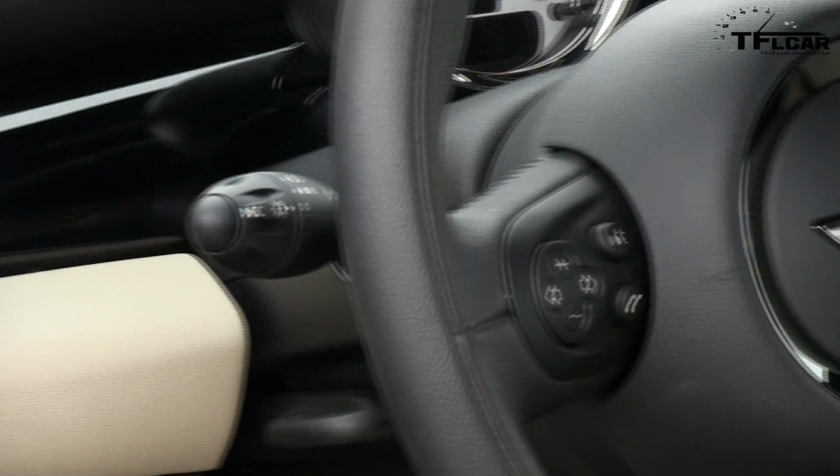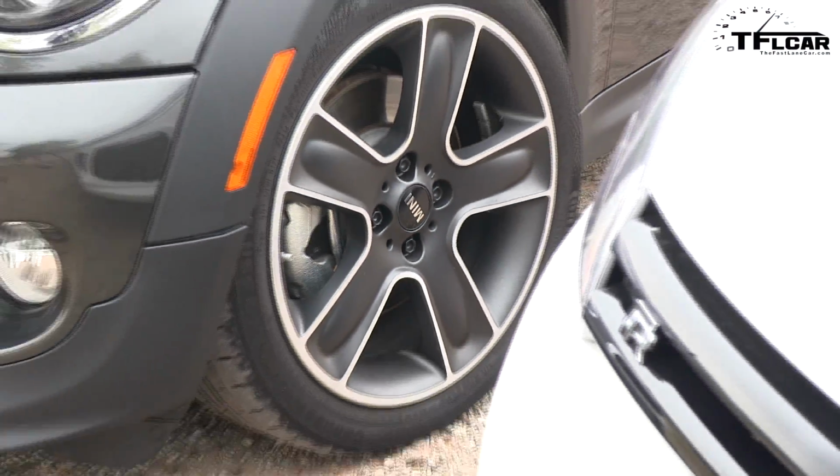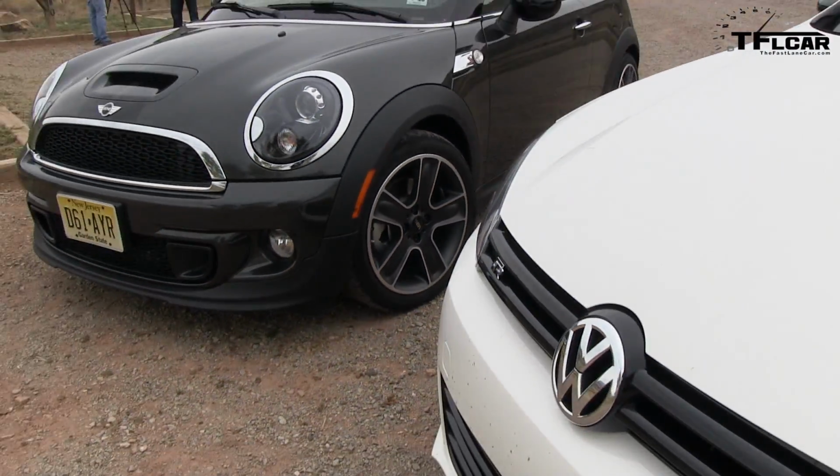Problem is that the suspension in this is the sports suspension that's so tight it'll actually knock your testicles off your body. But in terms of buy it, lease it, forget it, I say rent it. See if you like it. Go and rent this thing. Party in it. If you don't like it, get a Mini Cooper. That's what I would do.